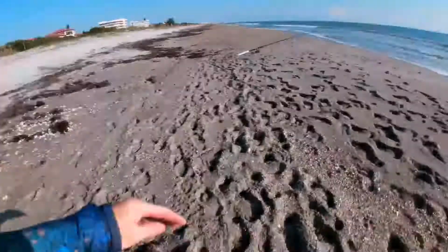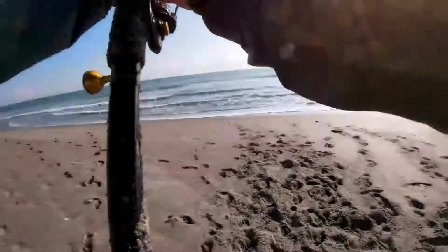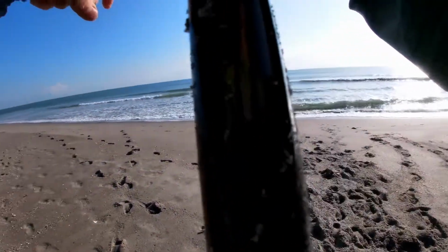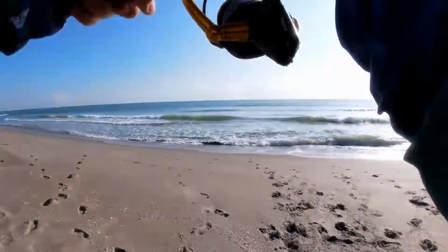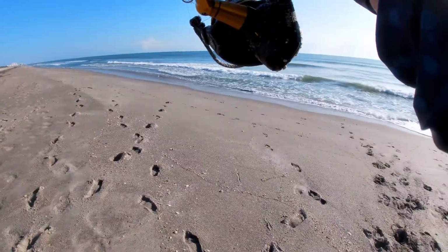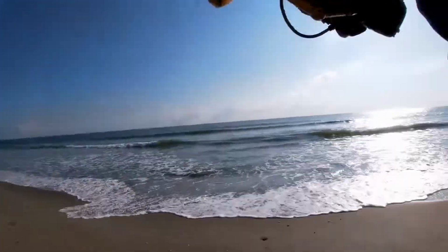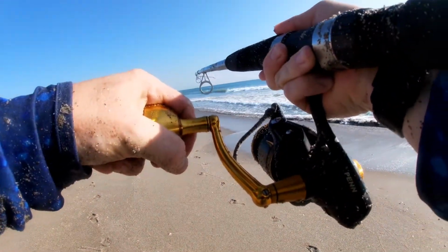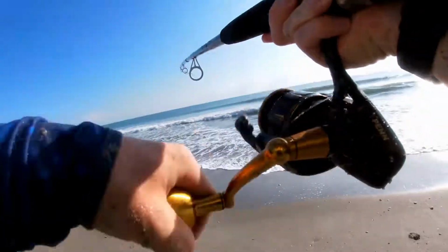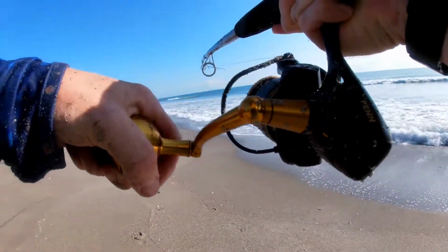Look at that pole bend, guys. Oh my god. Holy shit. I don't know what this is, guys. Holy crap. He took the pole right out of my hands. It's huge. Look at that pole bend up there, guys. I don't know what you guys see, but something big on here, boys.